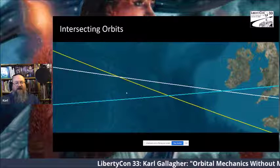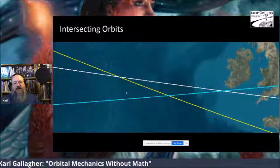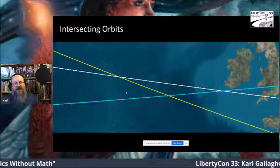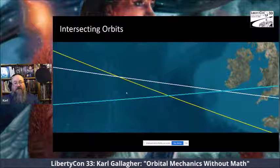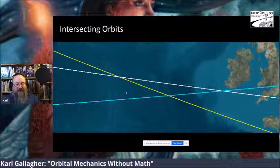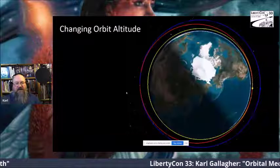This is also why orbital debris can be scary, because a piece of debris can be in any orbit with any inclination, any ascending node. And if it intersects your orbit, it's probably at a significant angle, which means it's going to be even faster than that rifle bullet. So that is a real worry that folks in space have.